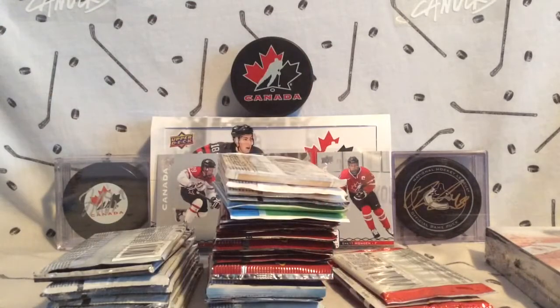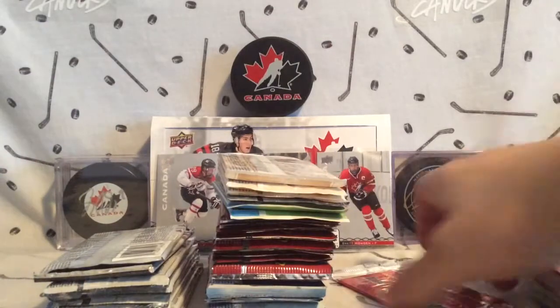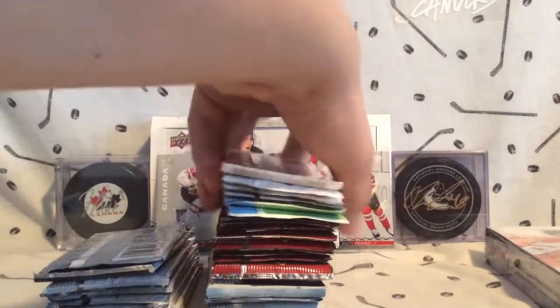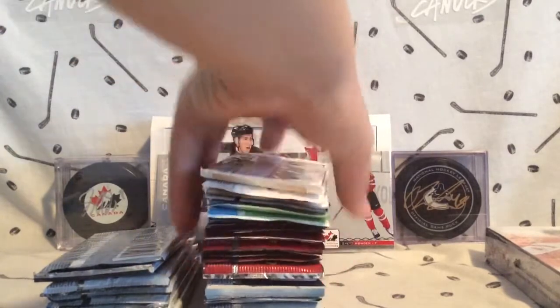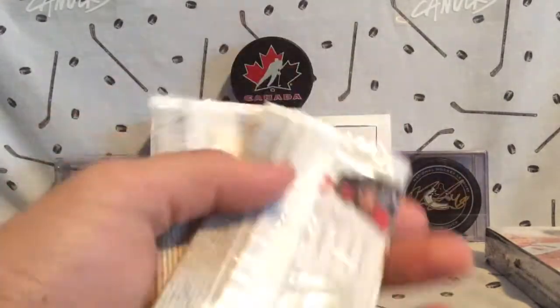So yeah. For Score, we have only one pack of 12-13. No 13-14, but we have two 10-11. And one Donruss pack from 96-99. We then go into some other stuff. We have two packs of Artifacts, retail, 17-18. And this is weird. This ripped off somehow.